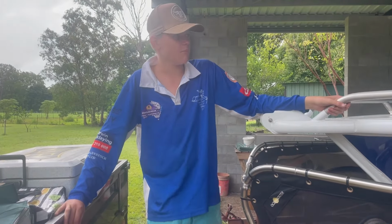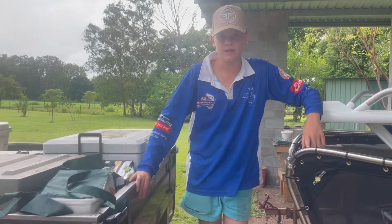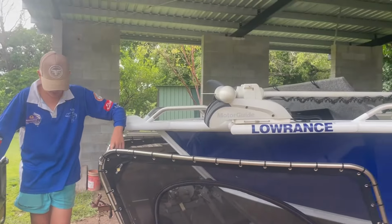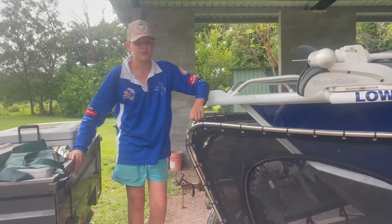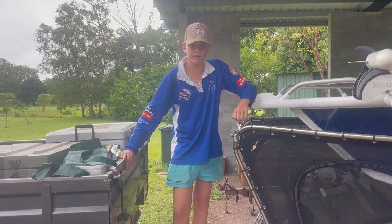We've got the boat hooked up. We're going to drive by car around to Shady Camp today, and we'll time it and see if it's quicker to drive around in the boat or if it's quicker to drive in the car. But yeah, stay tuned and most likely make a video.